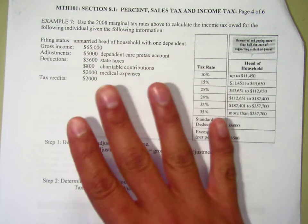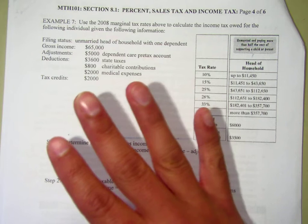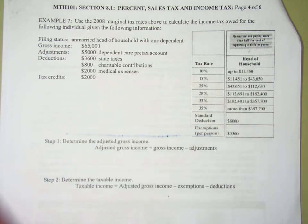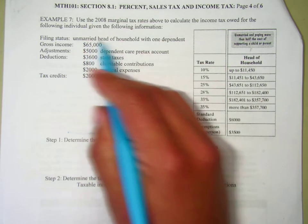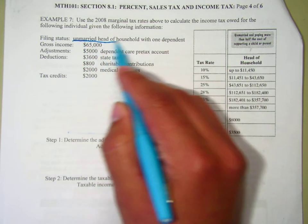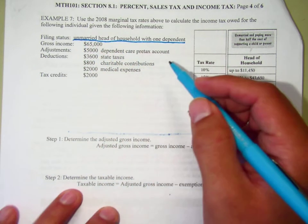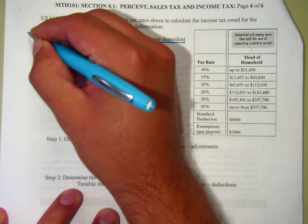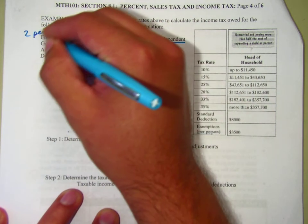We got one problem with taxes to do. Let's just kind of go through it carefully. So first, we have an unmarried head of household with one dependent. So how many people are living in the house here? Two. So two people.